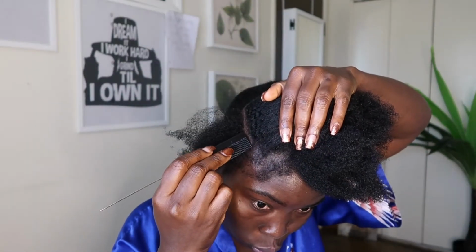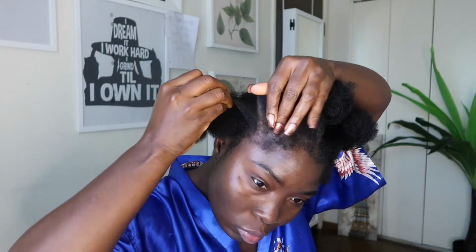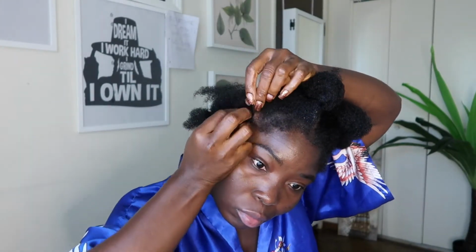With this part right here, you have to make sure your part is as clean as it can be, because it's the front row. Like, your hair has to look nice.